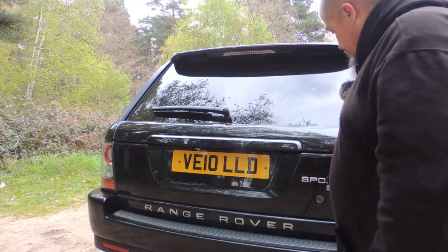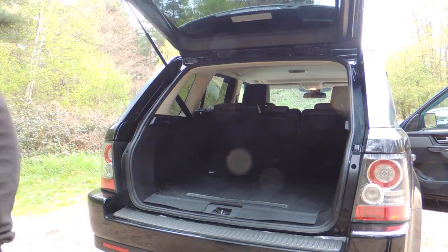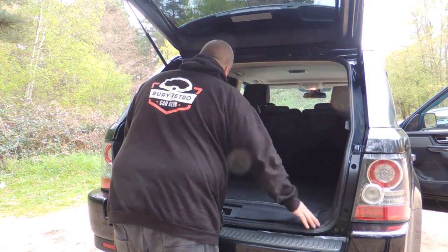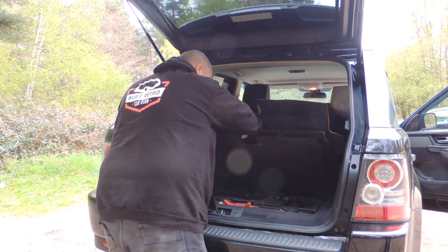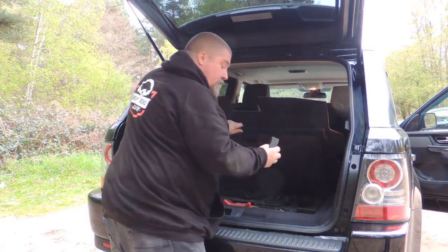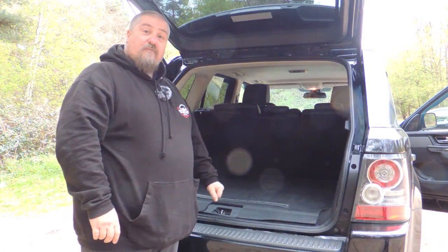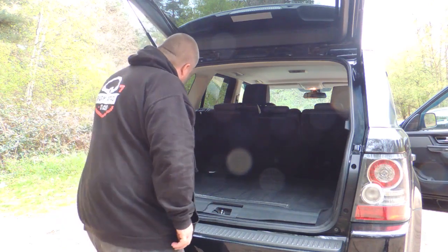So the boot. You have to open it yourself. Oh, can't believe you have to open it yourself. We have another train coming, a rubber mat, space underneath for jacks and wheel things, and spare bits of polystyrene. But your Labradors will be very comfortable in the back here, or your children if you don't like them. But 12-volt socket.